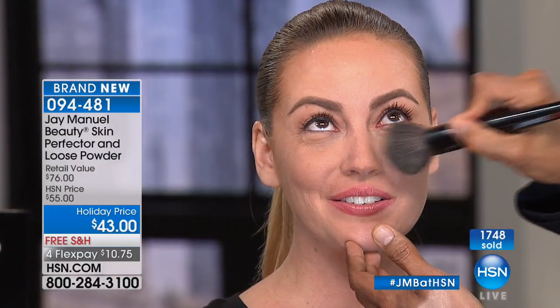Look at the power of that coverage. And our model is lovely, to be sure. But you're like me, I've got a little bit of redness in my cheek area. We've all got something we need to hide, right? And it doesn't matter even if you have pretty perfect skin. I would say this is something that everyone would need in their arsenal, for sure, if you don't have such a great skin day.